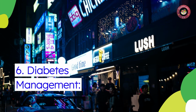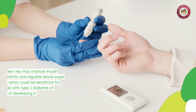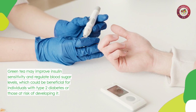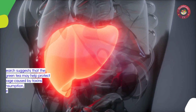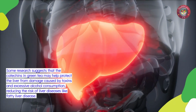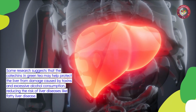6. Diabetes management. Green tea may improve insulin sensitivity and regulate blood sugar levels, which could be beneficial for individuals with type 2 diabetes or those at risk of developing it. 7. Liver health. Some research suggests that the catechins in green tea may help protect the liver from damage caused by toxins and excessive alcohol consumption, reducing the risk of liver diseases like fatty liver disease.